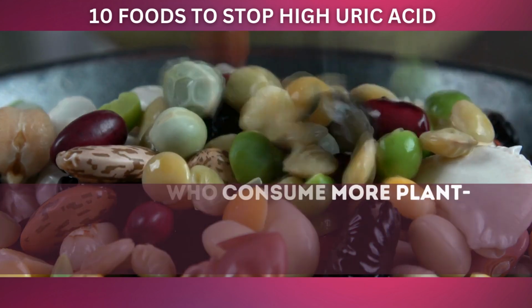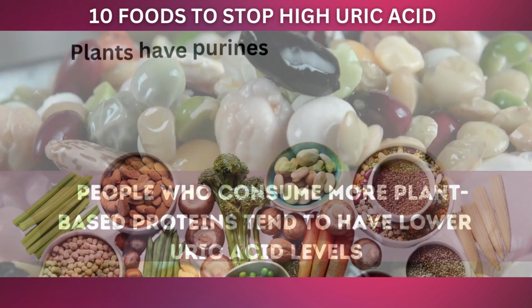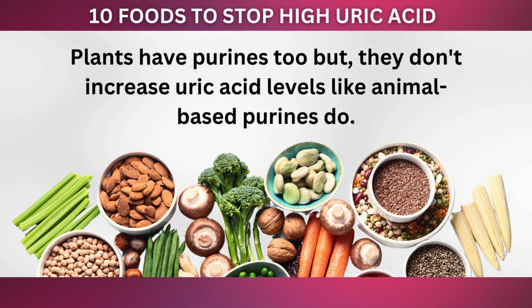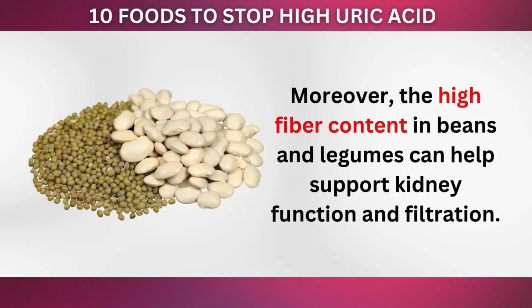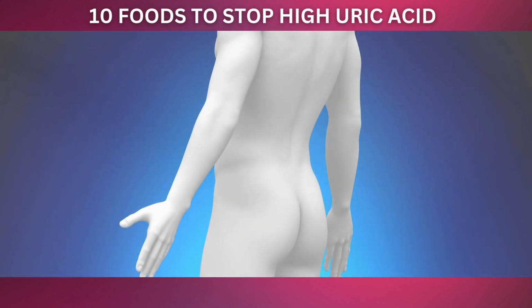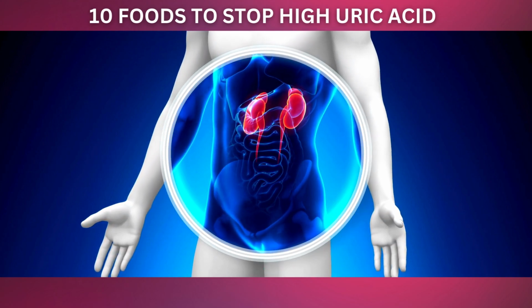Studies have found that people who consume more plant-based proteins tend to have lower uric acid levels. Plants have purines too, but they don't increase uric acid levels like animal-based purines do. Moreover, the high fiber content in beans and legumes can help support kidney function and filtration. If your kidneys can filter your blood effectively, uric acid can easily be removed from your body.